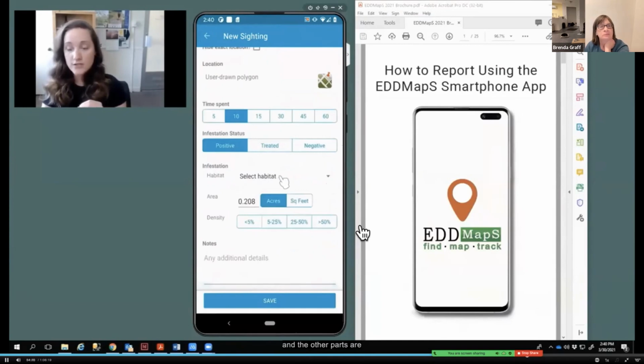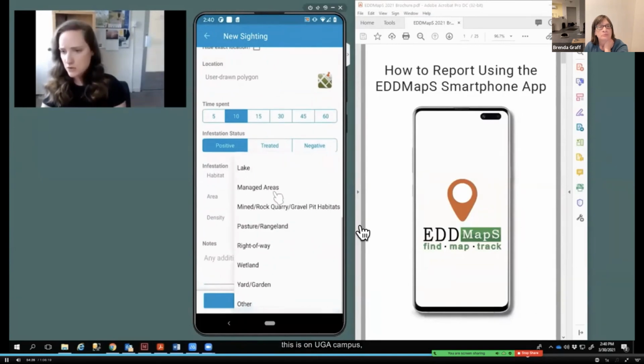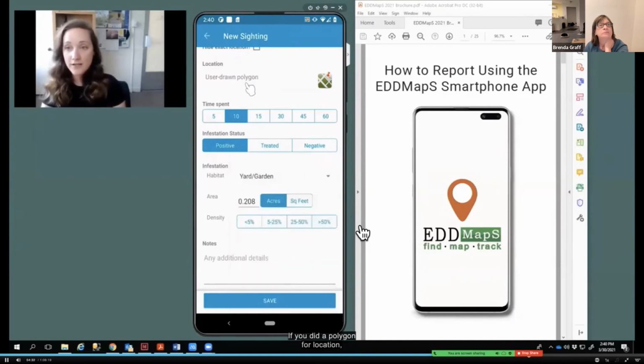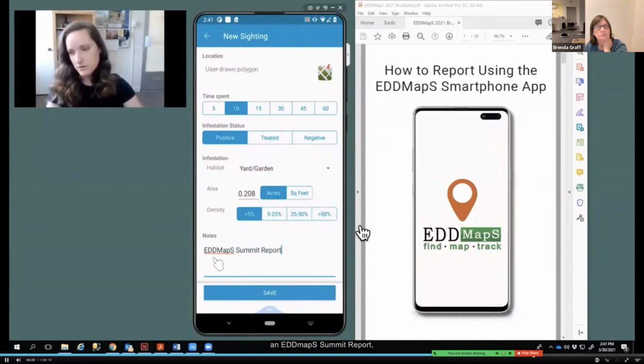And the other parts are just to the best of your ability. So for infestation, pick the best category. For me, this is on UGA campus, so I'm going to say it's a yard garden. If you did a polygon for location, your area will be automatically filled in. If you did a point, you're going to have to fill that in. Density is straightforward. How dense was that infestation, or how thick was it? We'll say this one was pretty small. And any other notes that you think are relevant to the reporting form and for the verifiers, make sure you add in the notes section. So I'm just going to add that this is an EDDMaps Summit report.